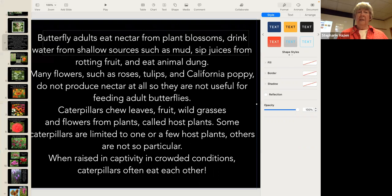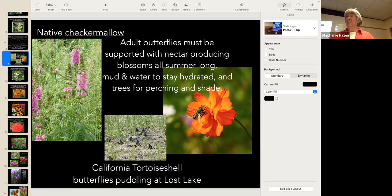All right, so some native plants, we're going to be talking about those as they come up, but here's checker mallow. It's got very good access. So adult butterflies must have nectar-producing blossoms all summer long, mud and water to stay hydrated, and trees for perching and to get out of the shade.